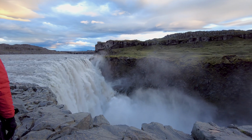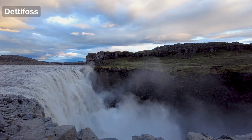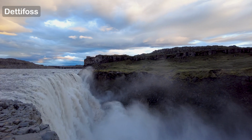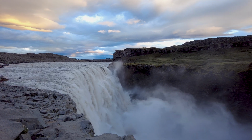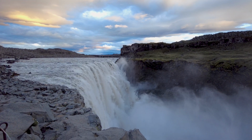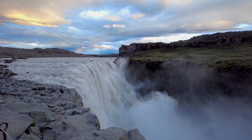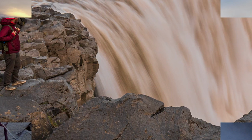Right, well, it's now late on Sunday, and we've come to Dettifoss. It's purportedly the most powerful waterfall in Europe. So right, you can see it there. We'll have a mooch around, see what we can find, and take some shots, but that is a heck of a lot of water coming over there. We'll see you a bit later.